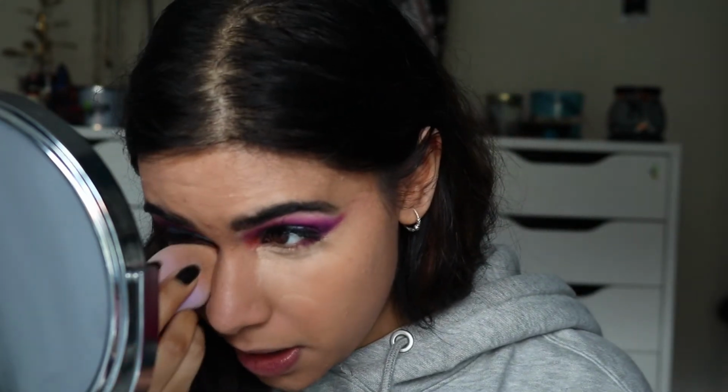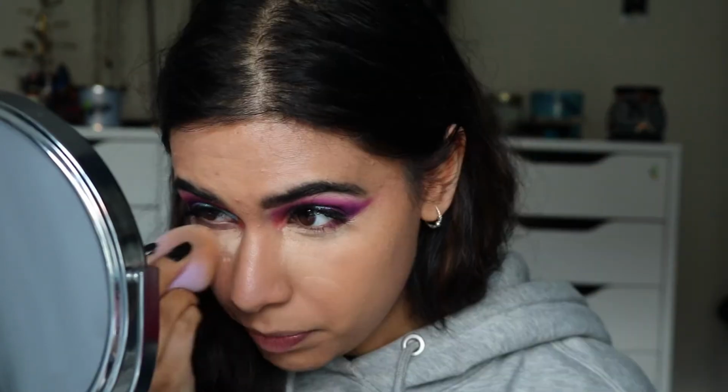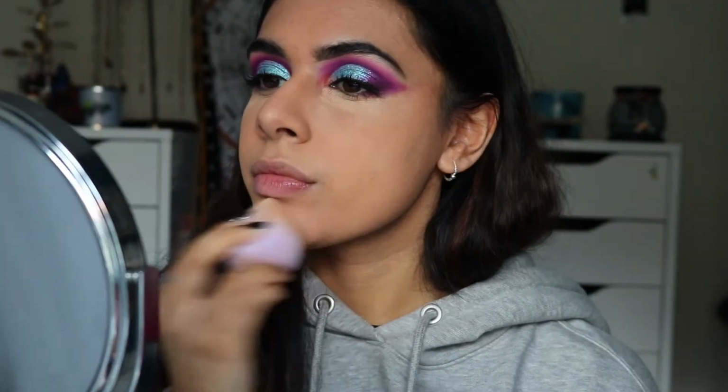And I'm actually not going to do anything on my lower lash line today. I know I usually forget or I don't really do much, but I just want the eyeshadow to be really, really sharp. Trying to get those arrow vibes, like I said.